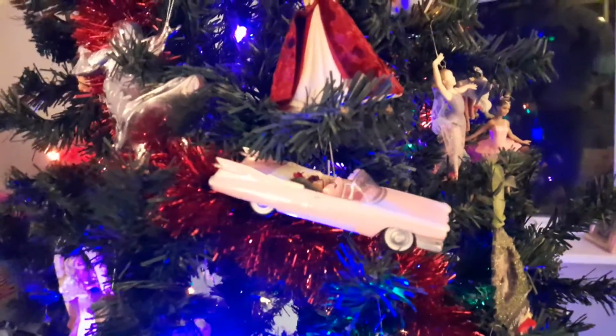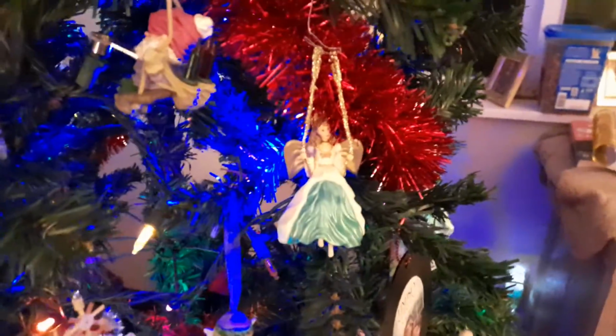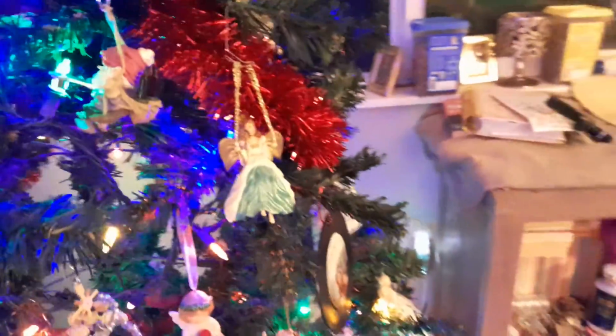And I always liked stuff like that growing up, which is part of the reason why I love this car that my parents got me, because it has the little wreath. My parents got it for me because it was pink. So, I have a lot of Barbie ornaments on the tree, so I love this angel here.